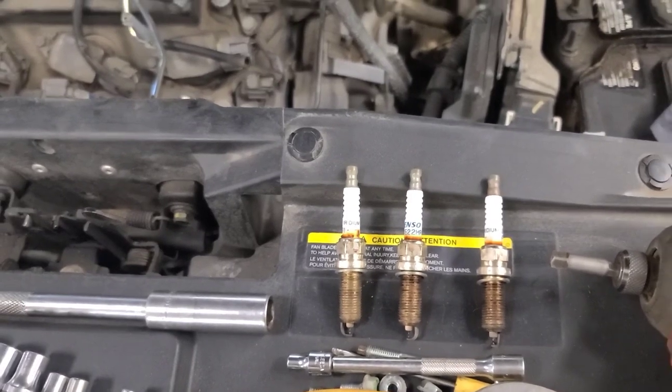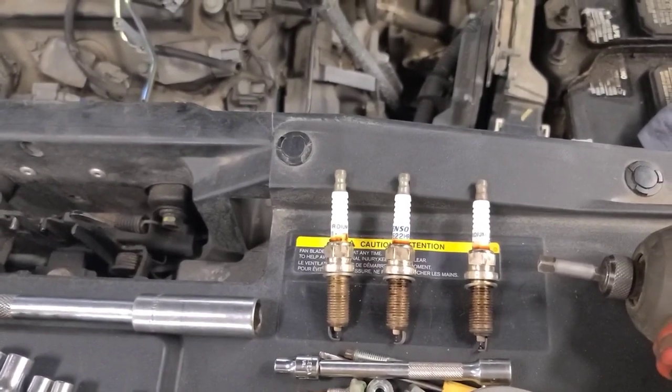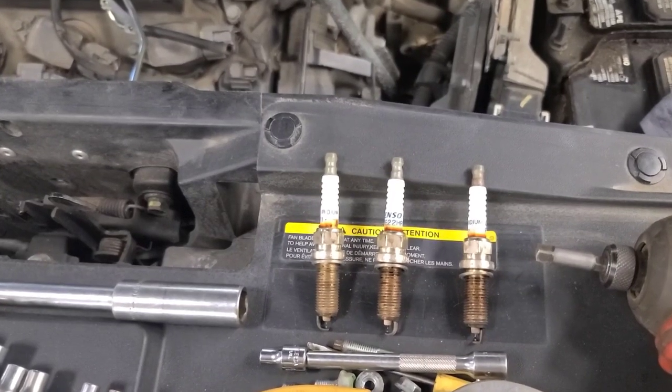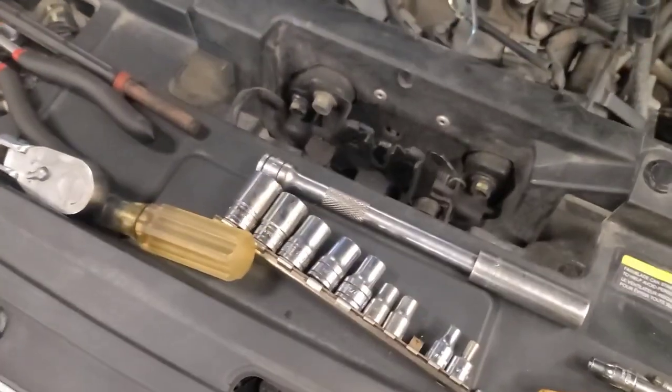So we're going to put the new plugs in, find the torque spec. It's probably about 20 to 25 foot-pounds because they're aluminum heads. So I like to put a little bit of Never Seize on the spark plug threads. That's just my personal opinion. I've been doing that for quite a few years now and I've never had a problem removing it.